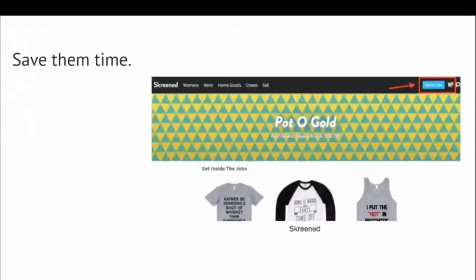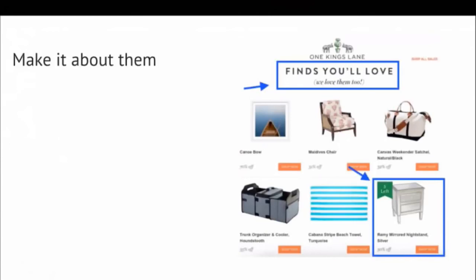And the third way that I increase retention is with personalization. As we said, I save them time by showing them, hey, you haven't been logged in for X amount of time, but here are the products that you were looking at before you left. Another thing you can do is make it about them, which is, hey, these are things that we've found that are similar to stuff that you've bought before, and we recommend you buying. And they're also using loss aversion over here by telling you that there's only 3 products left.